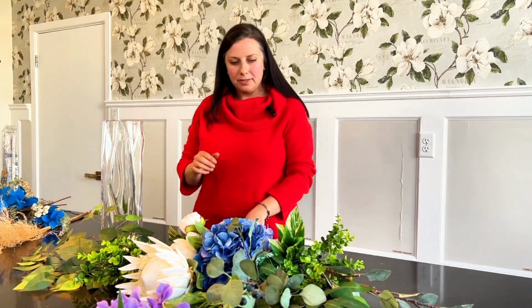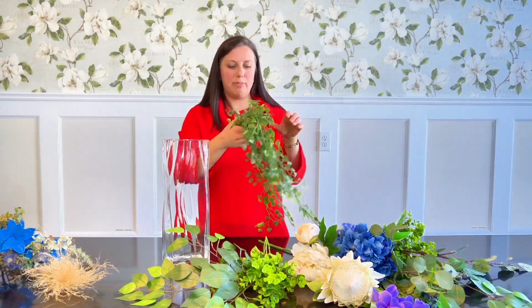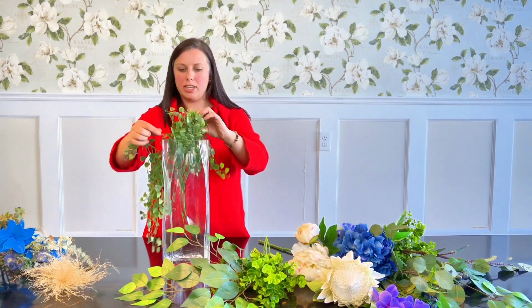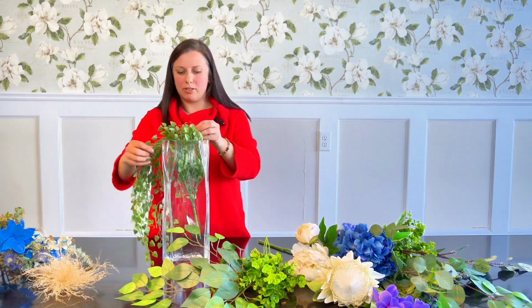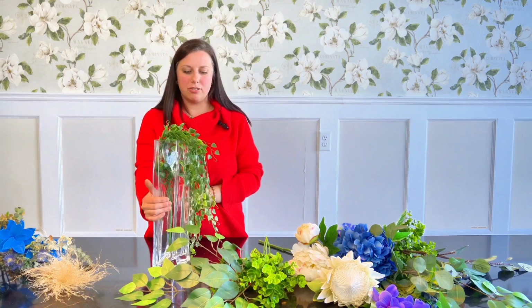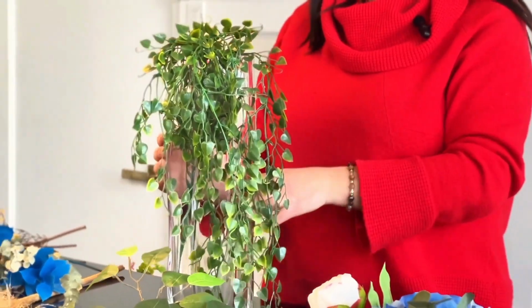So first, I always like to start by adding my greenery and my textures in, kind of beefing up. So I'll do a couple steps and then I will turn it so everyone can see what I'm doing. So I'm grabbing this nice bushy trailing piece of greens. That's going to be a bulk piece that's going to help support and hold my other pieces. So right now I just have a beautiful trailing green. Again, looks a little awkward, needs more height with the vase.